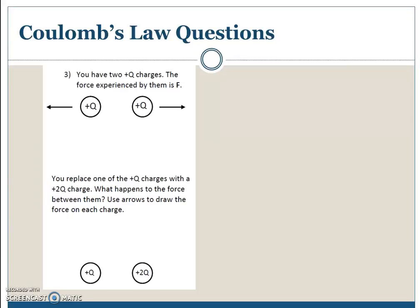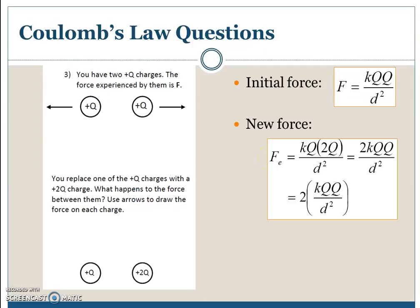So in this question, question 3, we're not going to change the separation distance. We're going to keep it at D, but then we're going to replace one of the charges. So one of the charges is going to have double the amount of charge as what it had before. So the initial force is still the same as what we had before, but with the new force now we're going to have Q and then multiplied by 2Q. So you can bring that 2 term out in front and you have 2KQQ over D squared. So it's 2 times the force. So you can see by changing one of the charges we get double the force.